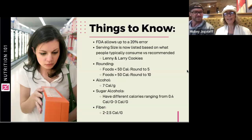But anyways, other things to know is there is rounding when it comes to nutritional labels. Foods that are less than 50 calories are rounded to the nearest five. Foods that are greater than 50 calories are rounded to the nearest 10. Alcohol in general has 7 calories per gram. Sugar alcohols, like erythritol, have different calories as well, ranging from 0.4 to 3 calories per gram, depending on the sugar alcohol. And fiber actually carries 2 to 2.5 calories per gram.